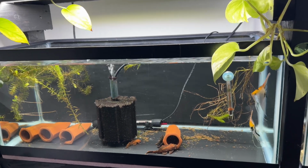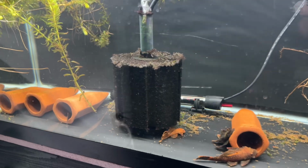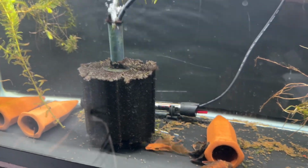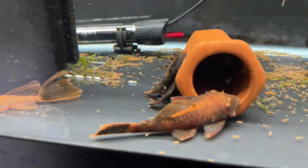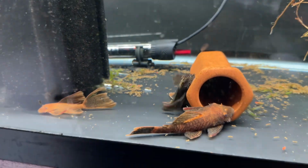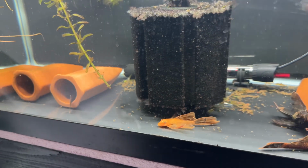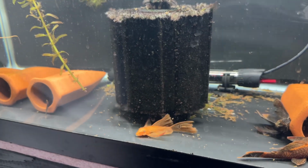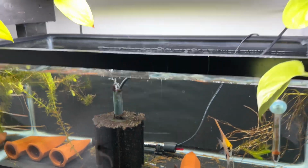I want to get a super red male to put with my longfin super red females, and then let the calicos kind of go at it, because I believe this is a big female here with the longfin male, so I want to let them breed. And then I want to take my super red longfin females and find either a short fin super red male or a longfin, I really don't care, and get them breeding as well. So pretty much it here. Let's move up.